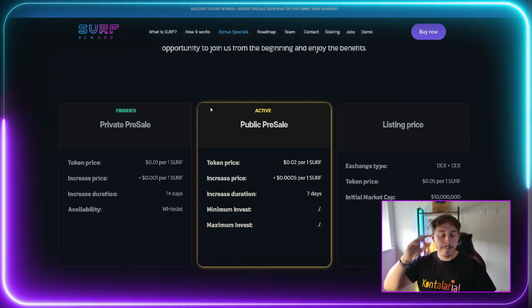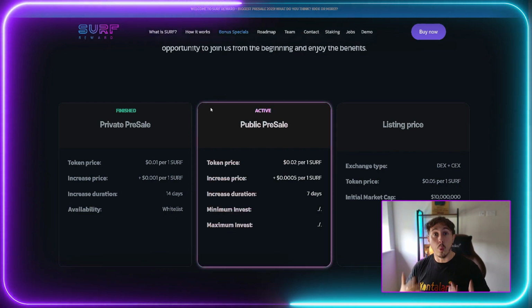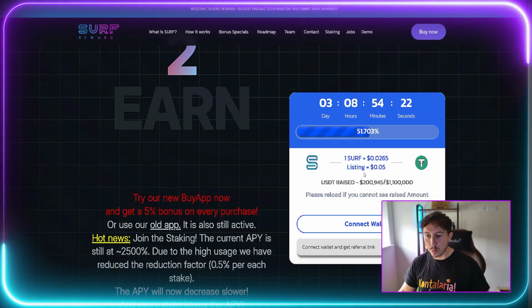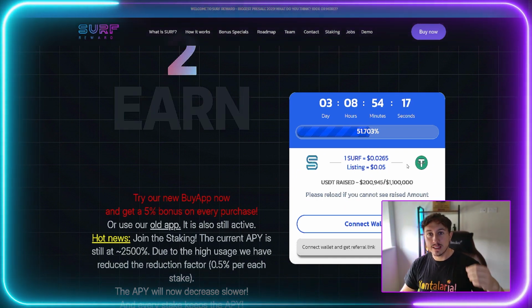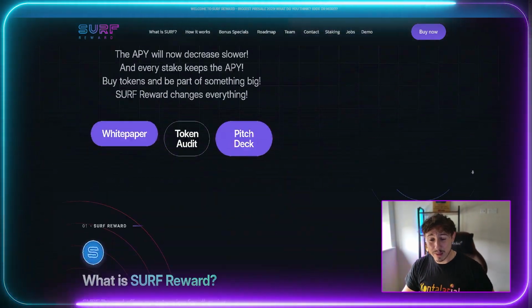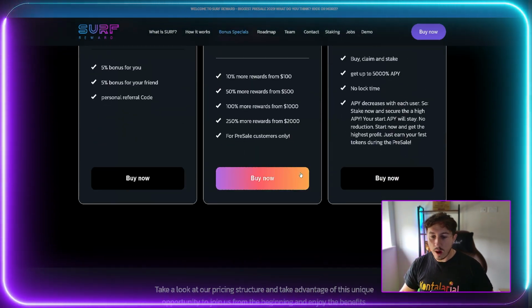So we can see here, the private sale took place already. The token price was 0.01 per one Surf token. Now, if we scroll back to the top over here, we can see one Surf is 0.0265. The listing price is 0.05. So that's a 2x, guys. A 2x from the current price. That is pretty good.